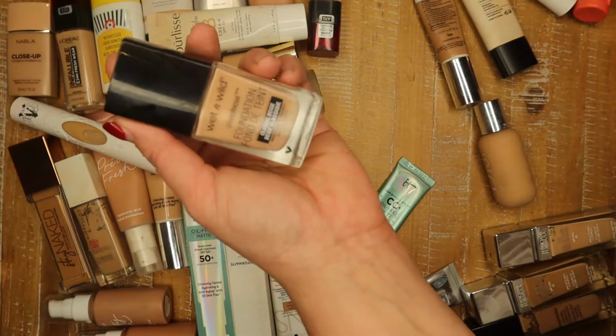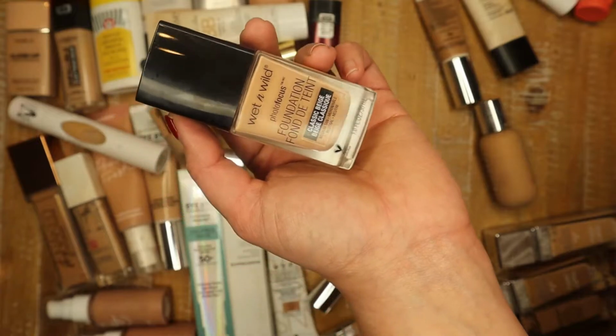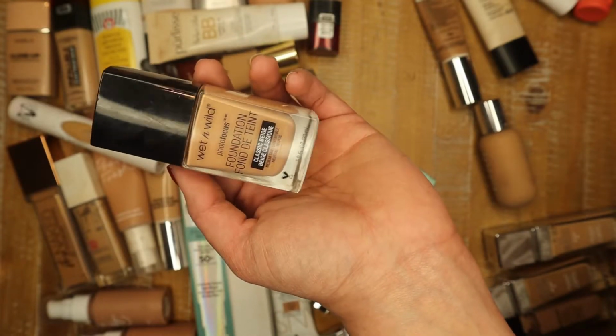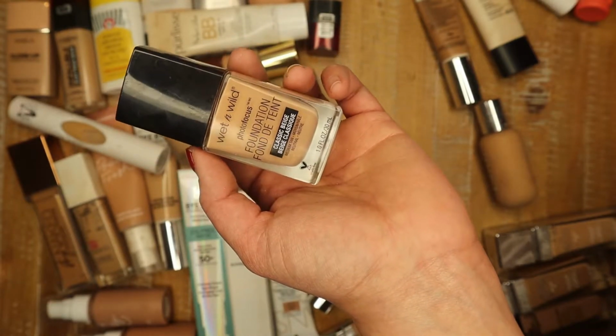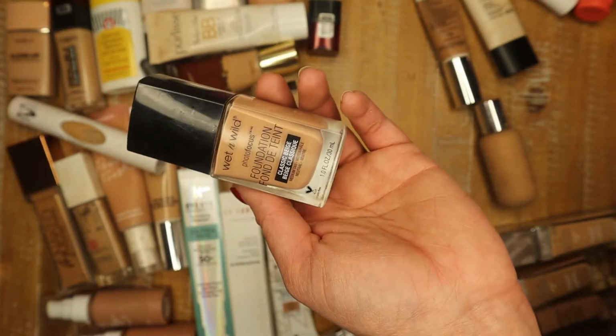All right, so here is the Wet n Wild Photo Focus Foundation, and I'm gonna get rid of this. I hate the smell of this, and it's overall a good foundation, but it feels like I'm putting paint on my face every time I use this, so it has to go.